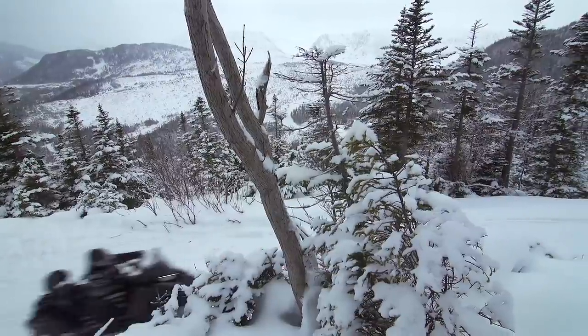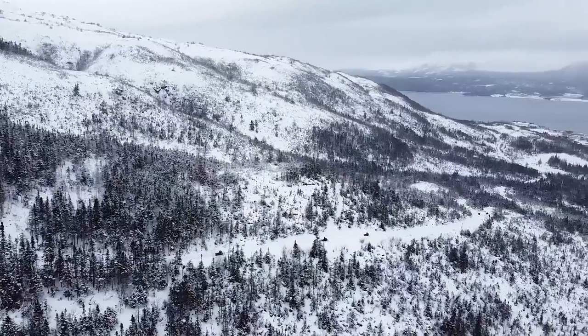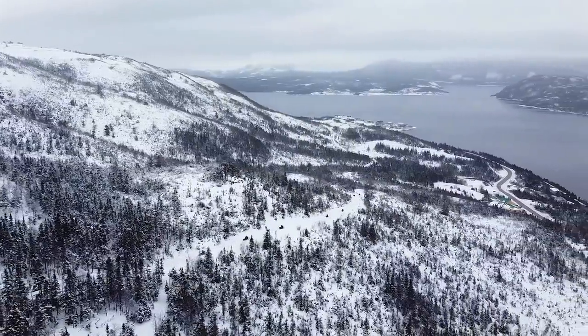It's not just about trails here. The trails are why we come. If you don't have good trails, I don't want to ride there. But the trails here are complemented by unreal scenery, unreal views and vistas. And I just don't think you can duplicate that anywhere else in the world.